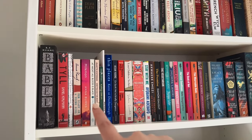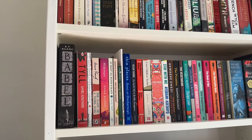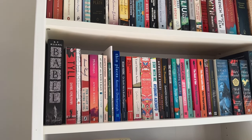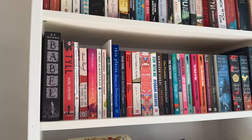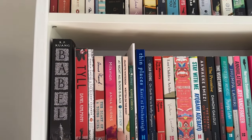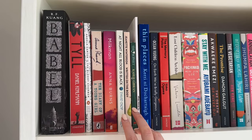Talking about Milkman, I read a couple of years ago, one of the weirdest, but also possibly best novels I've ever read. Anna Burns, she's an Irish author and she writes about the struggles in Northern Ireland. It's really compelling. I would highly, highly recommend. At Night All Blood Is Black by David Diop. This is a brilliant little book. If you haven't read this, I would highly, highly recommend reading this. It really just engaged me completely.